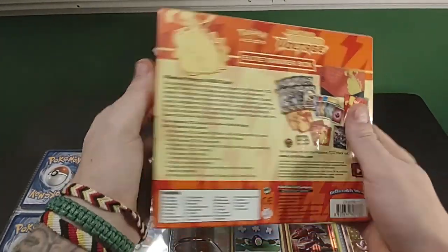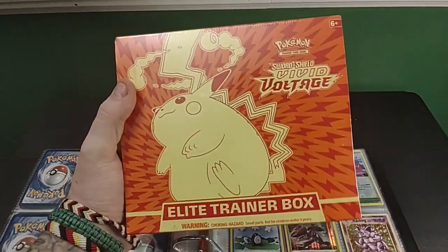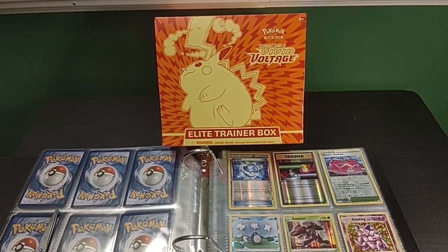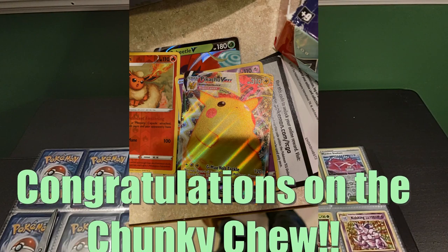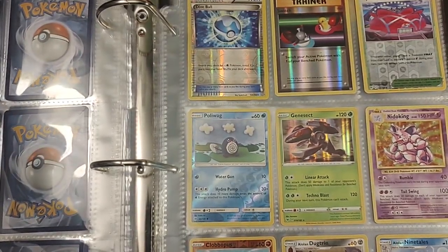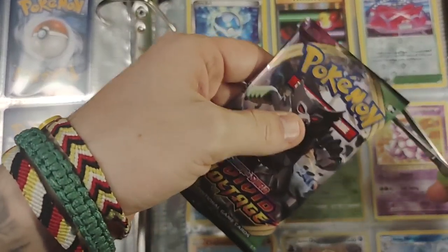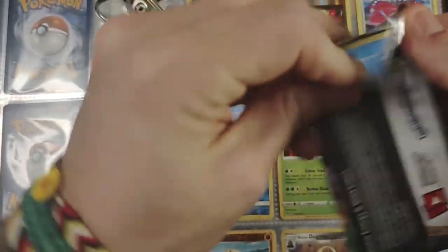I got a special delivery today from my niece and nephew. They have been enjoying my videos, and they've also been opening Pokemon cards, and they wanted to share the love, and they sent me this Vivid Voltage, which I have never opened one. I only opened the Charizard ETBs, so I'm ready to get into this one. I'm real excited. They sent me a picture on Saturday. They opened up some Vivid Voltage packs and got to pull their own Chunky Pikachu. So hopefully the luck continues and I get my own.